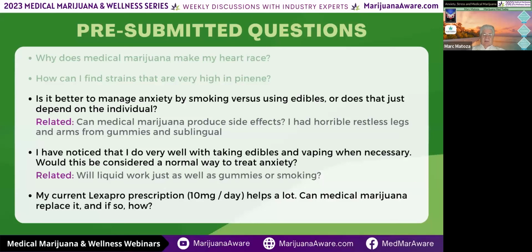In many cases, sublinguals work very well for anxiety. Smoking works right away, no question about it, but it tends to wear off after two, maybe three hours, whereas the sublingual drops will last a little bit longer. Edibles obviously last a lot longer, they'll last 10 hours, but they usually take longer to take effect. So if you need something that's going to solve this anxiety problem right now, an edible is not really the way to go. You may want to look at smoking or tinctures.